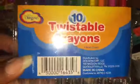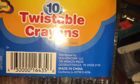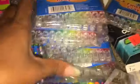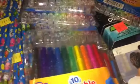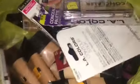I got a bunch of these twistable crayons, as you guys saw in the store video. Last four, 4356. I don't even know how many I got, but I got two piles of them here. There's a bag full of makeup there, all sorts of makeup. I'll show you the one I got the majority of. This is Wet n Wild. The last four on there is 1617.